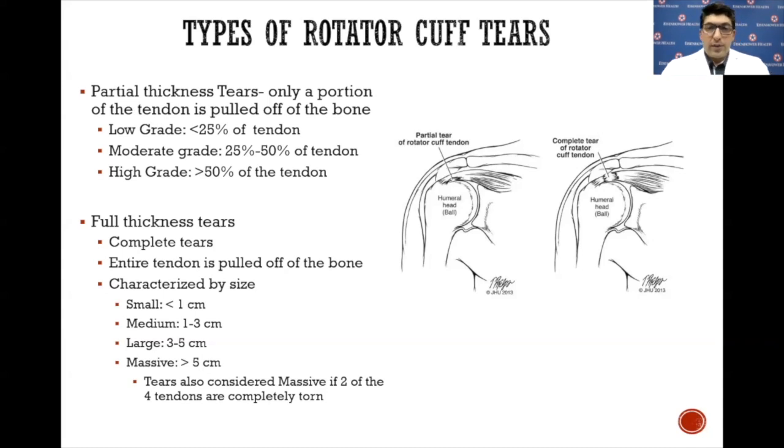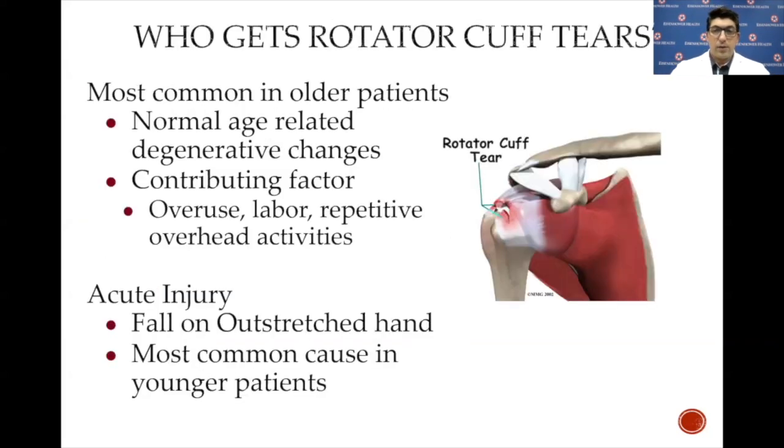So who gets rotator cuff tears? Rotator cuff tears occur because of normal age-related degenerative changes in most cases. There are things that contribute to this, such as overuse, repetitive overhead activities. Whether you were a laborer or had a very strenuous job, these can all contribute. But mostly they occur because of age-related changes outside of a trauma where someone falls on their hand. When you do have an acute rotator cuff injury, most of the time it happens in younger patients, but again, this can also happen in anyone of any age.